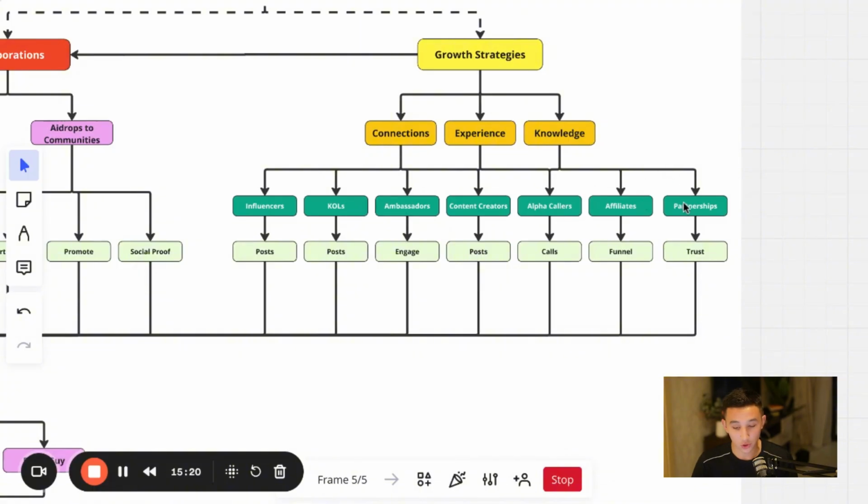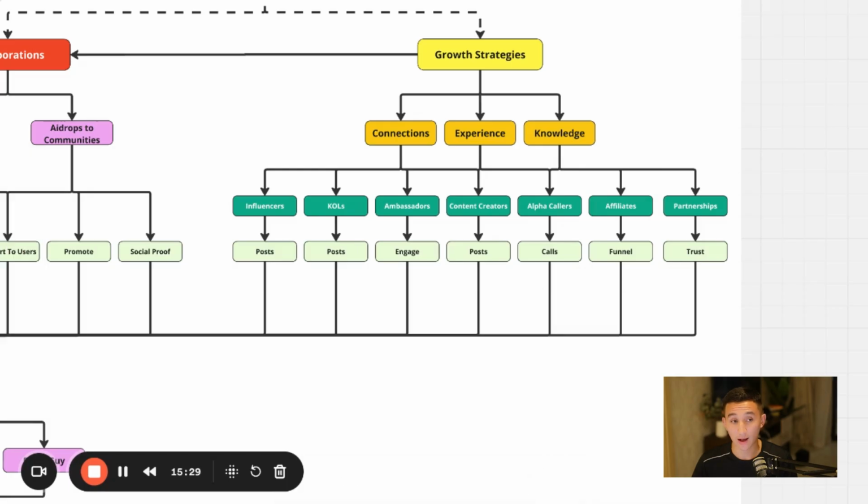All of these individuals I just mentioned are going to drive attention to your project, and it's your job to nurture and flourish and grow the attention you get organically through the design aspect of the campaign.